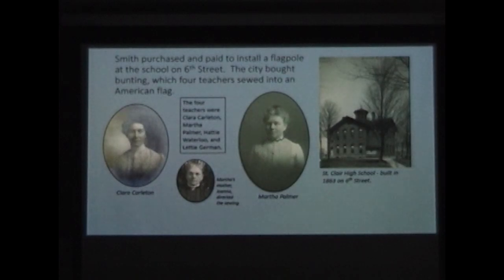Bunting was purchased at the Whiting store downtown, and the city paid for it. Then four teachers sewed it together. A mother of one of the teachers, Joanna Palmer, cut the bunting into the strips and the stars, and the four young teachers sewed it together. Joanna was a seamstress. Oddly enough, maybe there wasn't a flag you could buy, so they had to make their own. These are two of the teachers, Martha Palmer and Clara Carlton. The other two were Hattie Waterloo and Letty German.